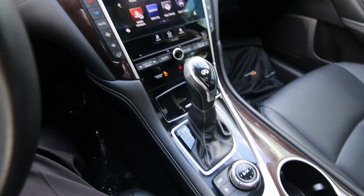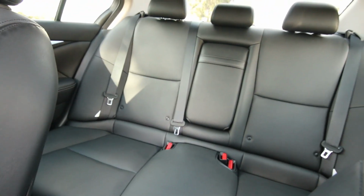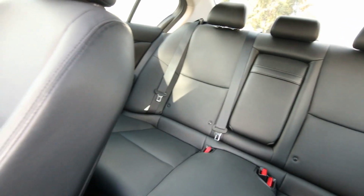Today I'm going to tell you about this beautiful 2018 Infiniti Q50. This is a LUXE rear-wheel drive model. We took this one in on trade for a brand new Infiniti. It's a clean Carfax vehicle. We do have a complimentary Carfax report for you to view.